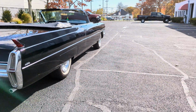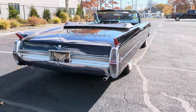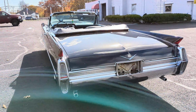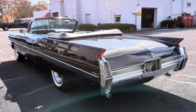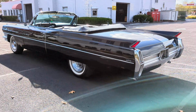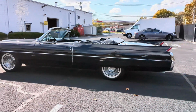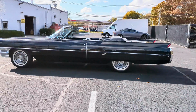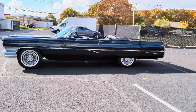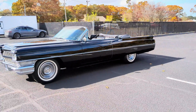Very, very original. Except for one repaint. Aluminum radiator, which is a nice add too. Brakes were done. Such a nice big cruiser. Runs real nice. Owner just came back from like a 150-mile trip. It's all dialed in.